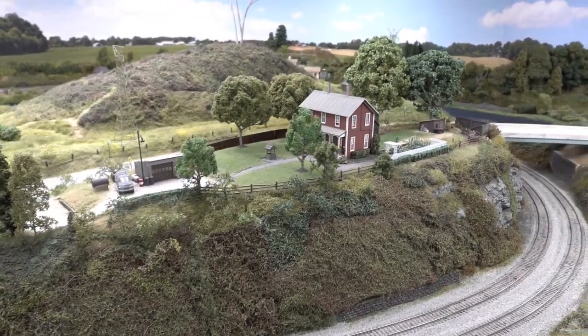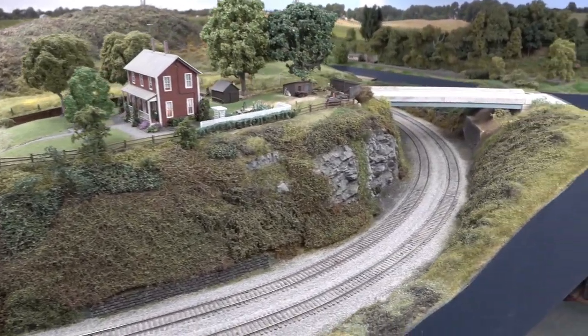Some houses up along here. Come up along outside the peninsula.